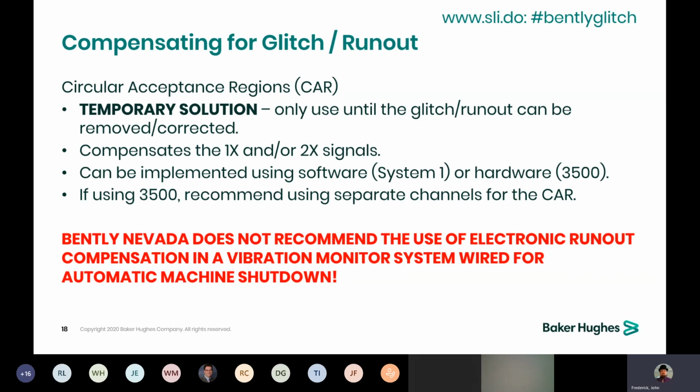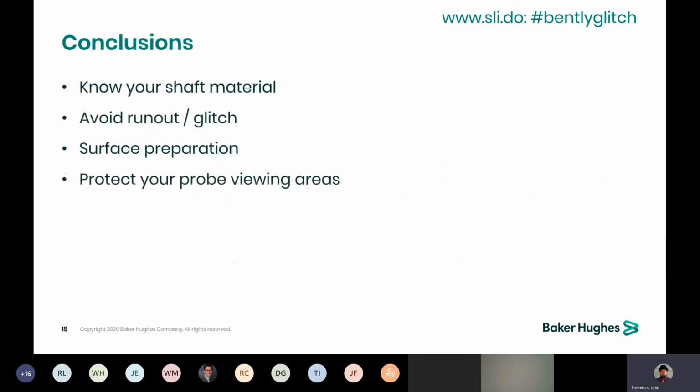At Bently Nevada, we do not recommend using electronic runout compensation if the vibration monitoring system is wired for automatic machine shutdown. Doing the software version is fine, but doing it in the 3500 we don't recommend. So it's best to try to eliminate the runout, the glitch, ahead of time. With that being said, to wrap this up: know your shaft material, try to avoid your glitch and runout, do proper surface preparation, and then make sure you protect your probe viewing areas.